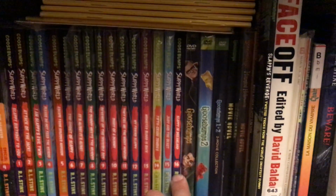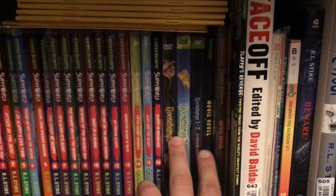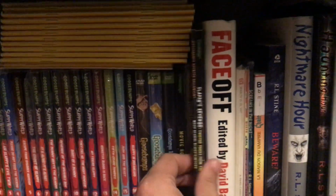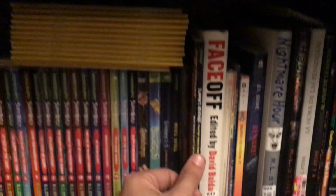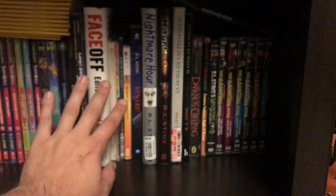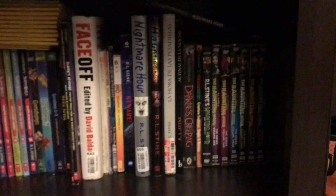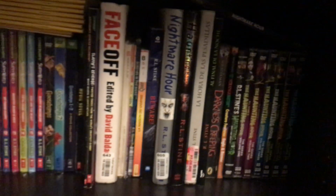And then we're going to get into the movies, which is Goosebumps 1, Goosebumps 2, the 2-pack, the movie novelizations. Then we have Slappy's Return and Slappy's Revenge. I think there's a couple more here. Now this is where we're going to start getting to some really obscure Goosebumps stuff, okay? So this is the part of the video you guys might want to stay tuned for. I hope the camera can focus, okay?